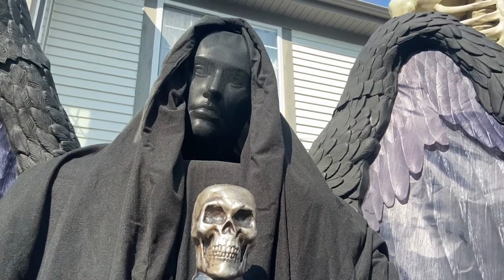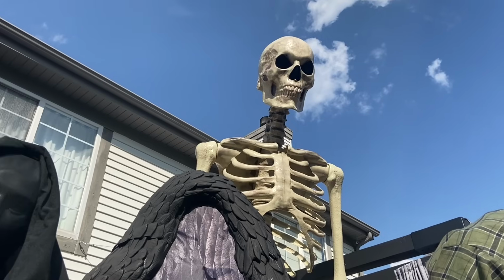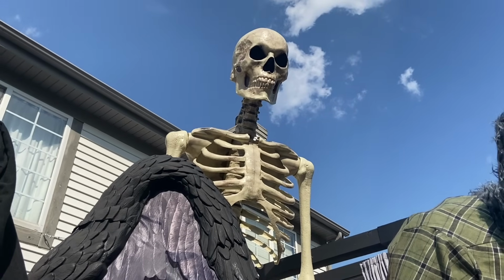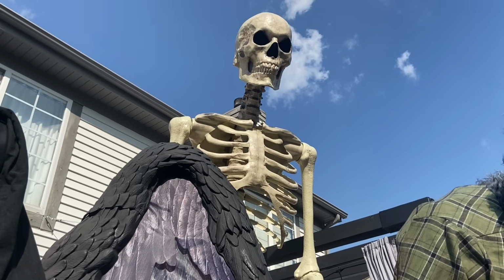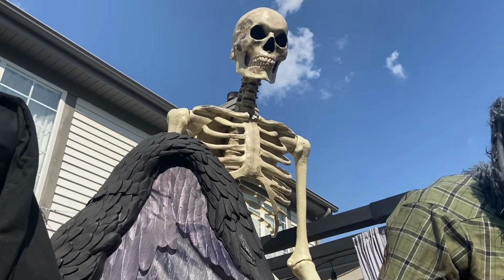So cool. Very nice voice as well. And then up there is the 12-foot skeleton. You can't see the eyes because of how bright it is out here, but you definitely see him at night. Very, very cool. Also, easily the tallest I own. Very, very cool prop. Love that one.